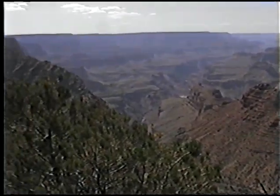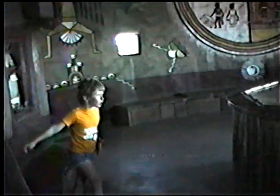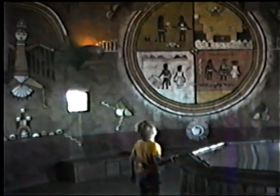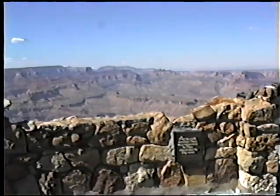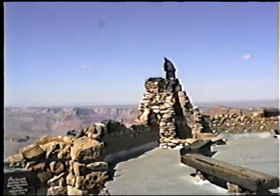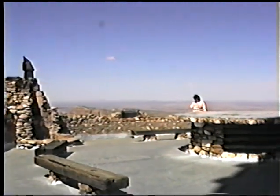Off towards the west from Desert View. This is ancient springs, I guess. Ancient Indians. Yep. Navajo Tower. And I think it's pretty cool. Well, we'll take pictures. This is the view from the patio of the tower. Back to the wall.